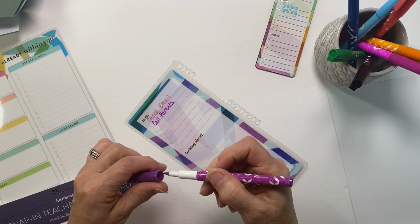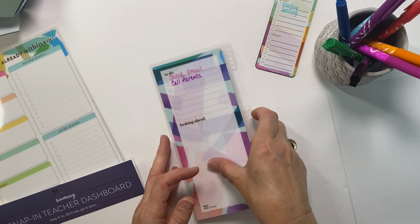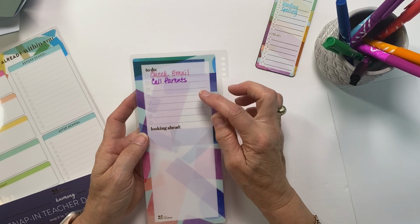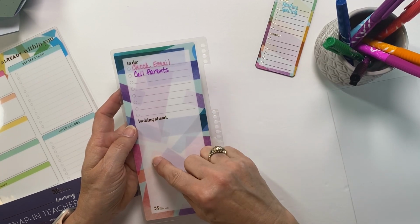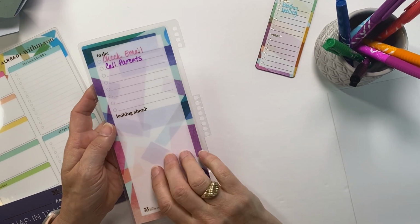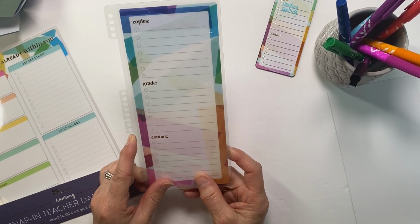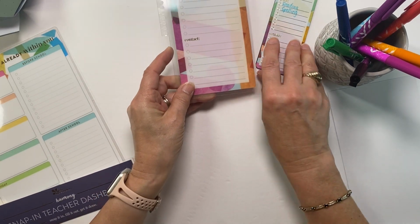And again, these are the wet erase. So I would give it just a few seconds to dry, and then it will stay on here and it will stay bright. So if you need something on here for a whole week, this is perfect. So this is the universal dashboard, and it is $6.50.